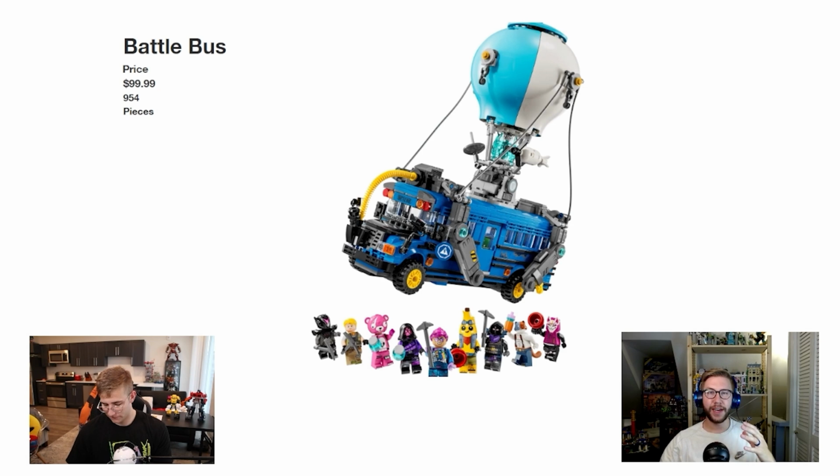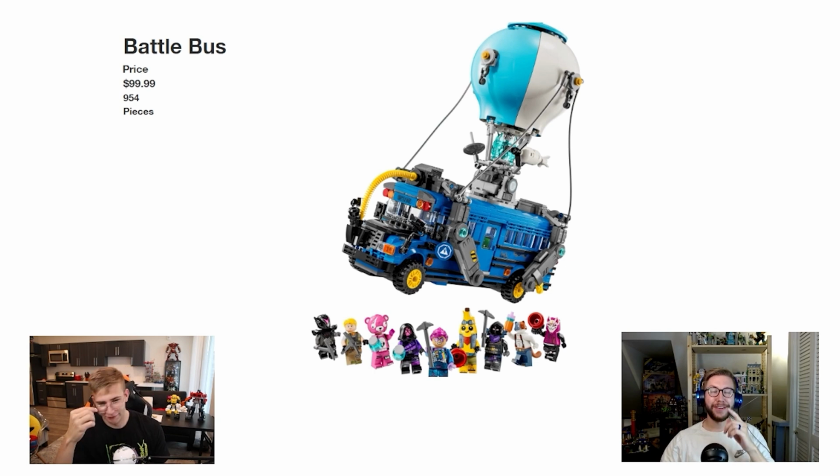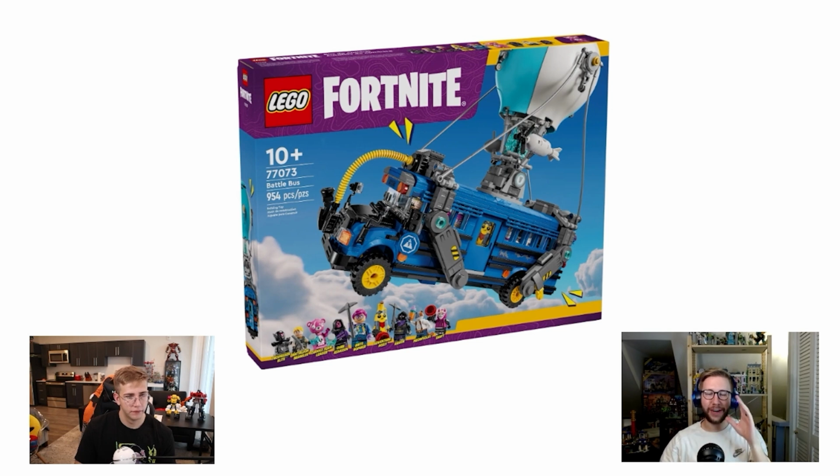I was like, wow, the hidden side bus really got an upgrade. It's crazy. Where are the hidden side characters? Oh, come on. But really, this set is absolutely incredible. It is the Battle Bus. Without a doubt, it covers all of the bases, everything that you would expect to see from the balloon to the holder things carrying the bus, the colors. We're going to get to the figs, but as a big picture, this is everything that I would want it to be.